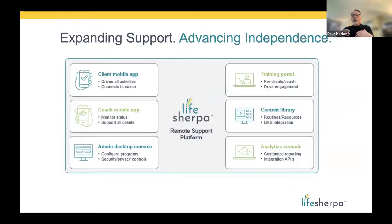So again, we are a full enterprise platform. Think of Salesforce.com or any other large CRM or enterprise platform. There's an app for the client. There's an app for the coach. You can have multiple coaches to clients. You build all this on an administrative desktop. There's a library and training portal and an analytics console.